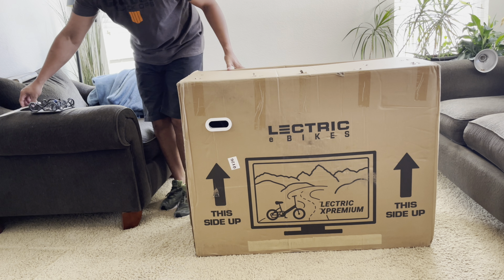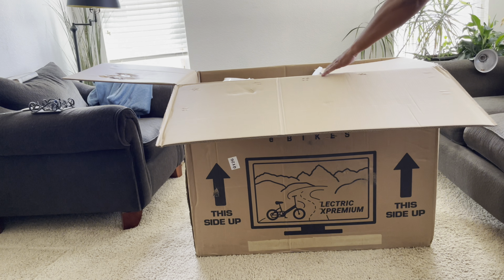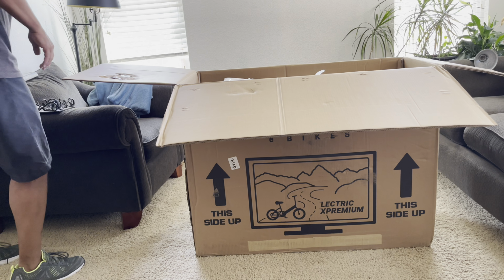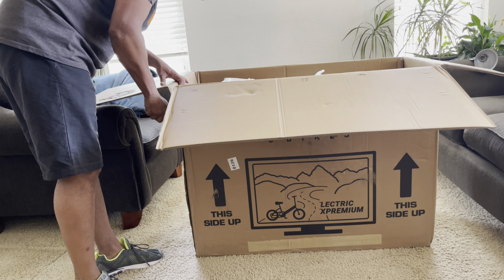This bike I pre-ordered. I know I told people that I would be having a new e-bike to review. Well, I did, 4 months later. So I pre-ordered it with the intention that it was supposed to be here in June. It did not show up in June. They delayed it to July. I was like, okay, July.